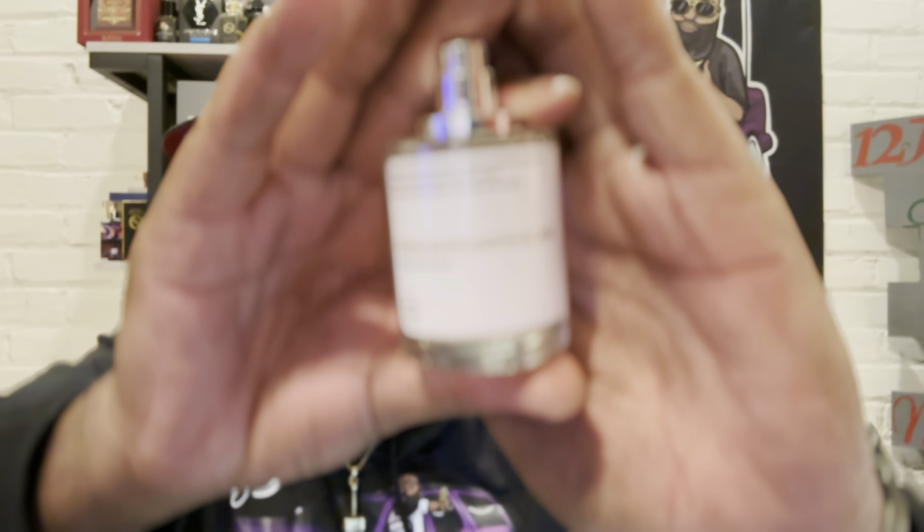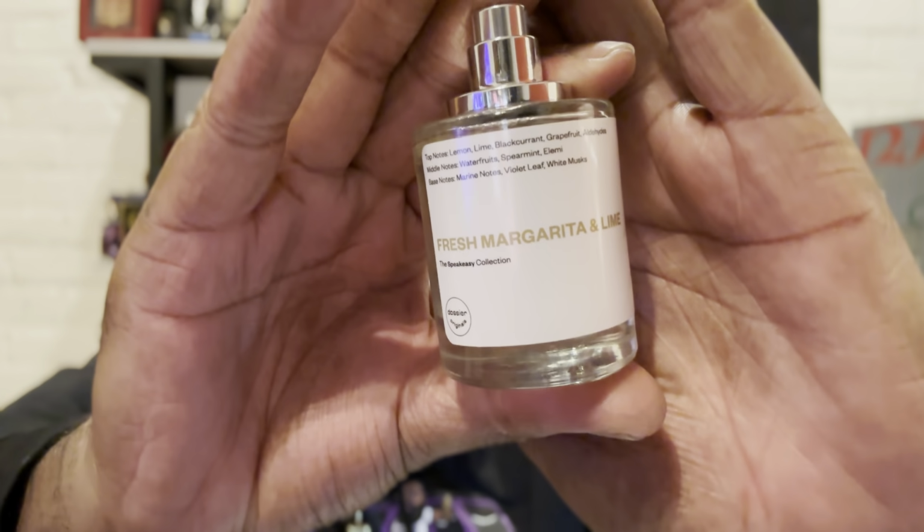They give you that kind of sweet and sour balance, and they capture just the saltiness around the rim of the margarita with the sea notes, man. And the spearmint gives you the coolness from the ice, man. This is a nice take, man, on a margarita. And that is from the house of Dossier, and it's Fresh Margarita and Lime.